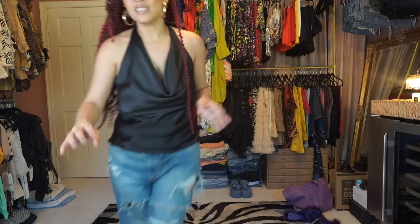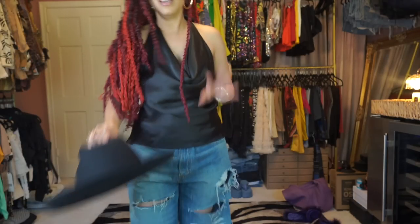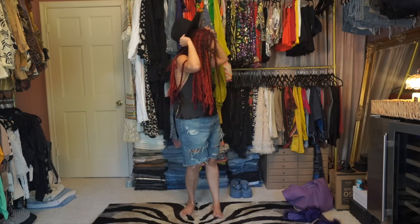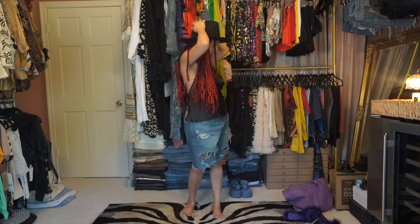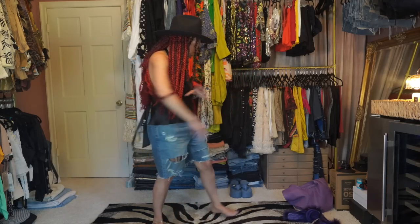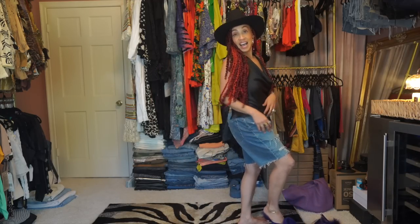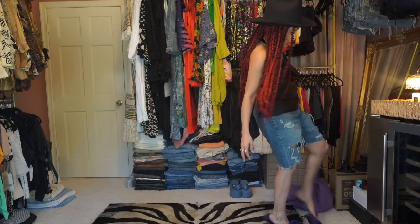Now that particular day, because this is backless, I had my hair up on top of my head, but for the sake of this video, because that hairstyle took me quite some time to accomplish, let's go ahead and put on this hat because I would definitely wear this with this outfit. And for shoes that day, I did wear my Burberry shoes, so let's put those back on.